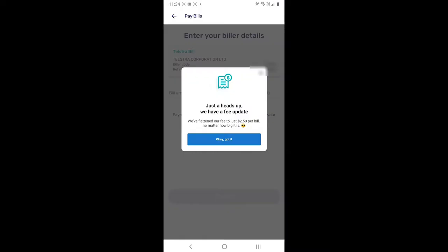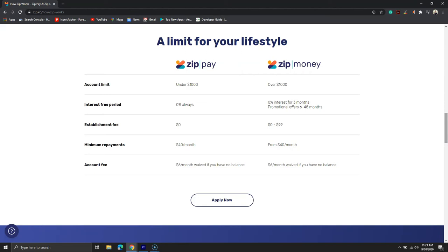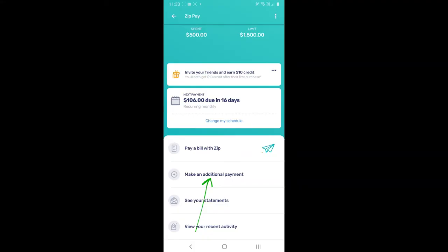Zip charges $2.50 on every BPay transaction. They used to charge more. It used to be dependent on the amount you spend. But now they only charge $2.50 on each transaction. Anyway, it doesn't support all the companies as your bank account, but it supports all the major brands in Australia. When you spend on something, the minimum amount is $40 per month. You can pay weekly, fortnightly, and monthly. And if you want to boost, then you can pay additional in the app.